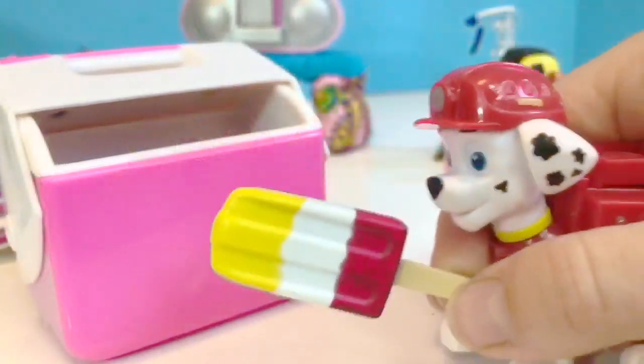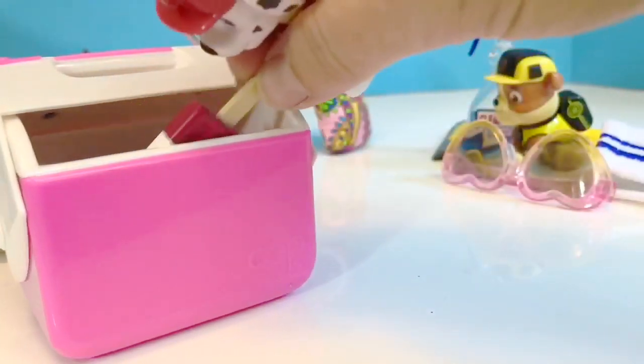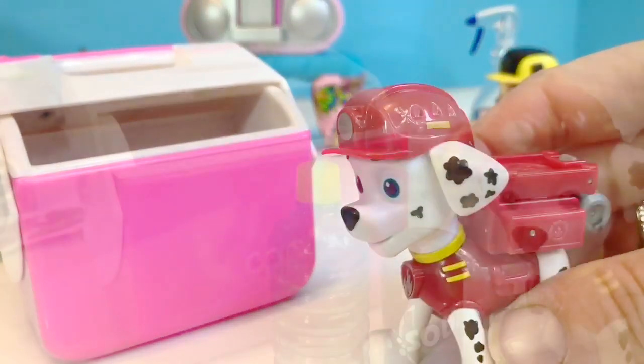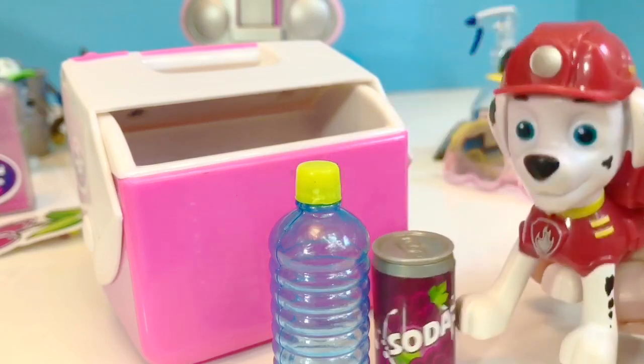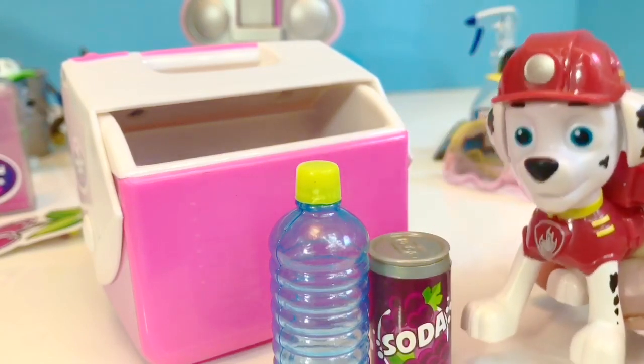To keep us cool, we have lemon, coconut, and cherry popsicles. For drinks, we have grape soda, and we all brought our reusable water bottles. Remember, reuse, reduce, recycle.